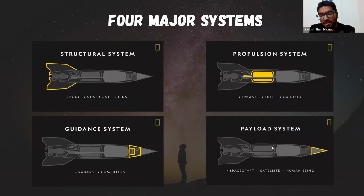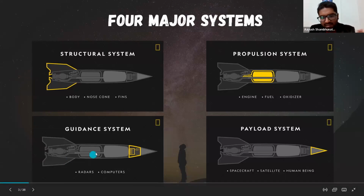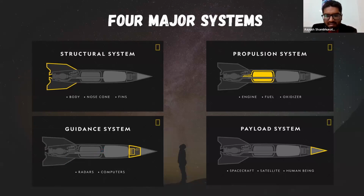The payload system depends on each and every mission and consists of whatever is actually taken to space. It could be a satellite, a human being, or anything which is yet to be taken to space. So it depends on each and every mission. Lastly, the guidance system is made up of radars and the computer that provides stability for the rocket and controls the maneuvers during the flight.